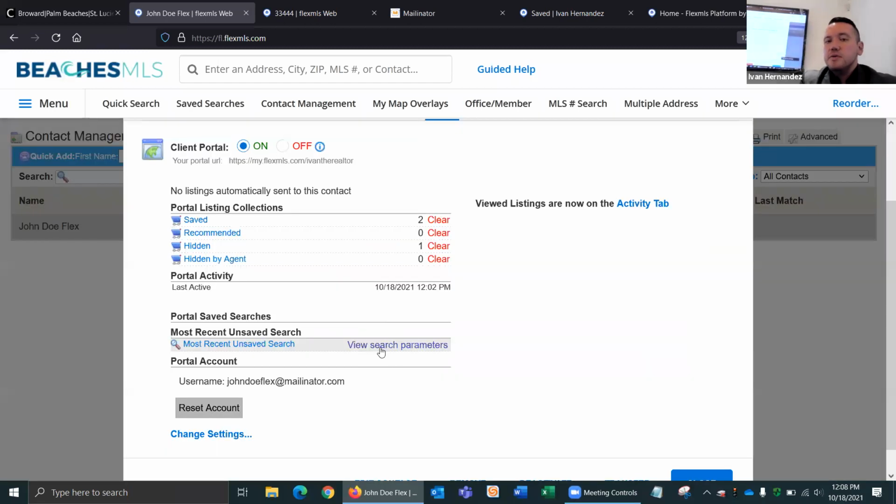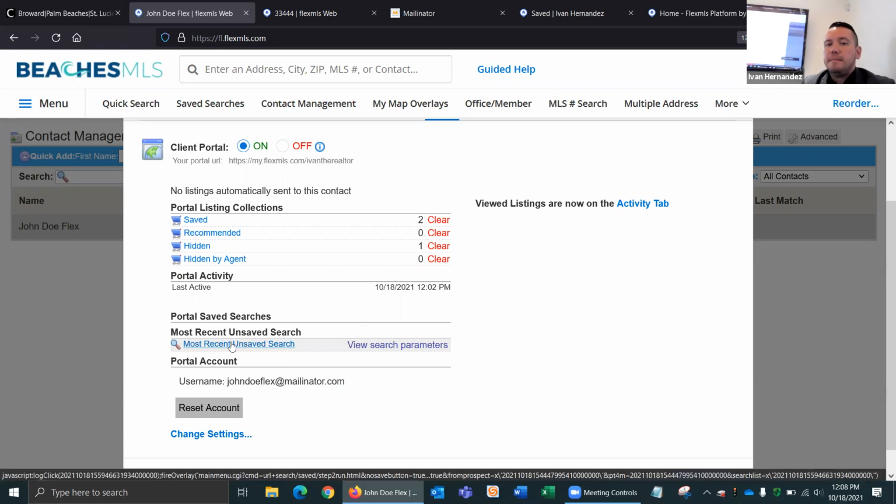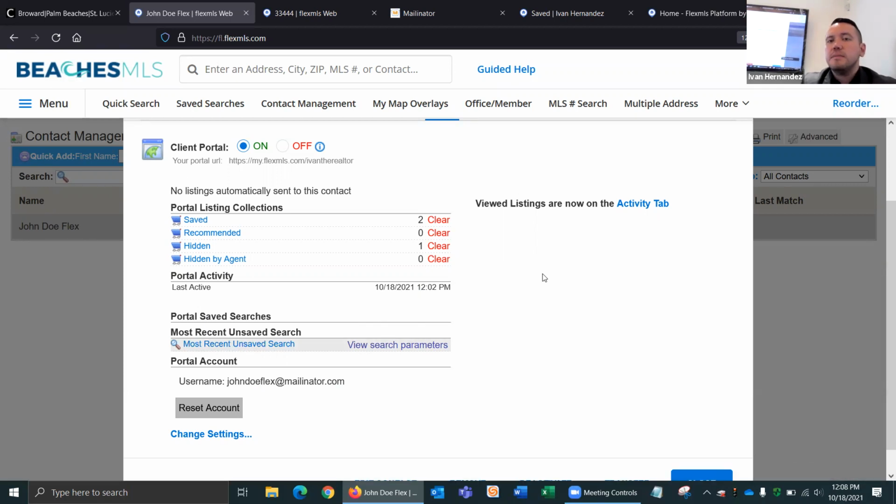But at least you get to see what they're searching for, and you get to see those results. And then from here, you take it from there, set up showing appointments, print out listings, whatever it is that you want. But just please make sure you're promoting that portal, because if they don't register, they're going to be missing out on a lot of features, and so are you. Okay, any questions so far, guys?